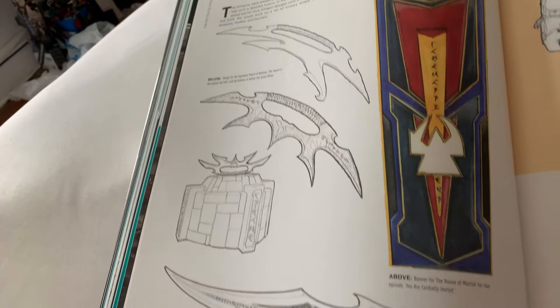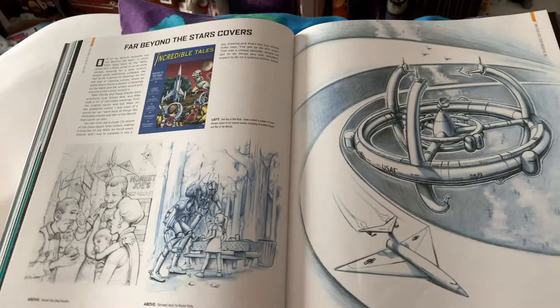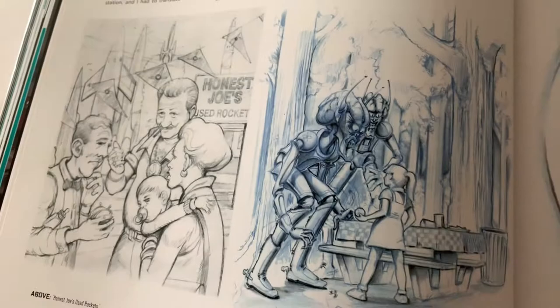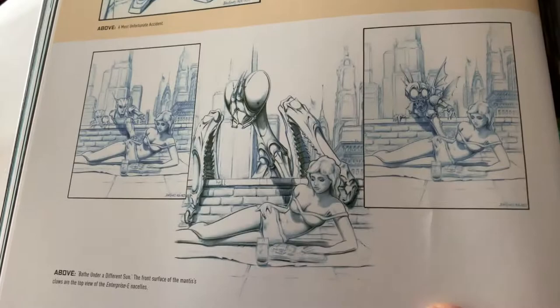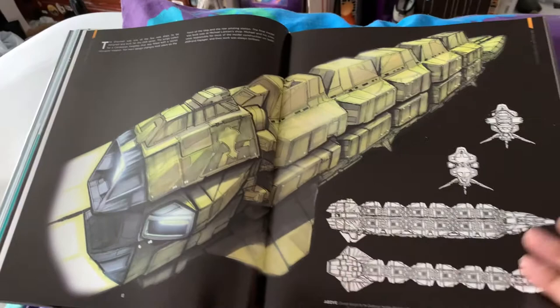Klingons. And this book covers up to Star Trek Discovery. So there's Far Beyond the Stars covers. Another concept for DS9. And more. This is a Cardassian freighter from Return to Grace.